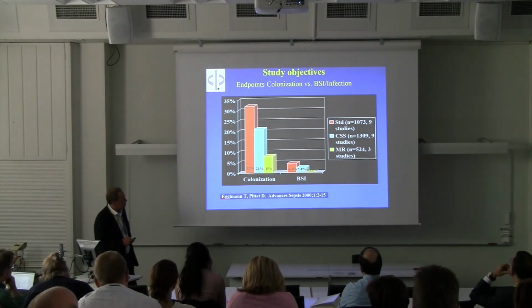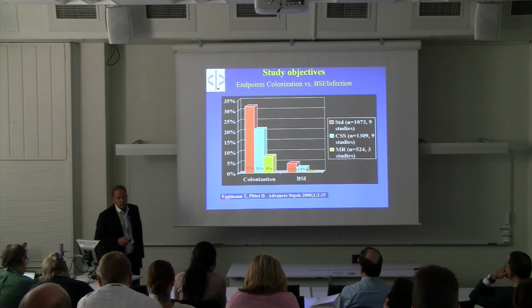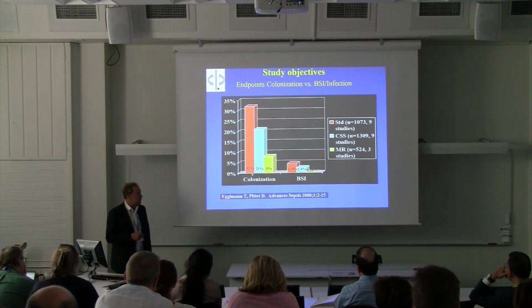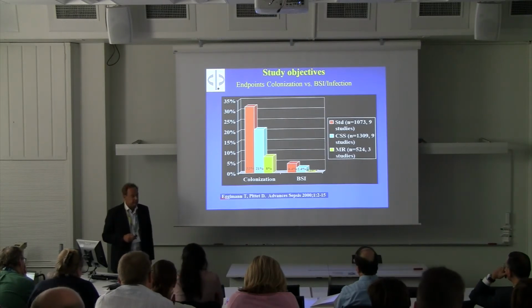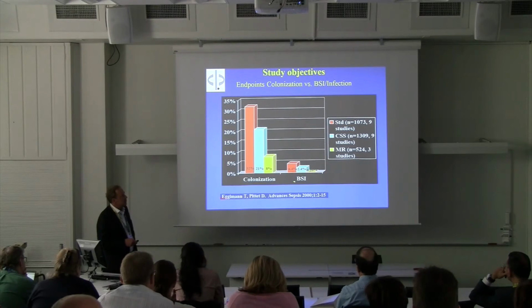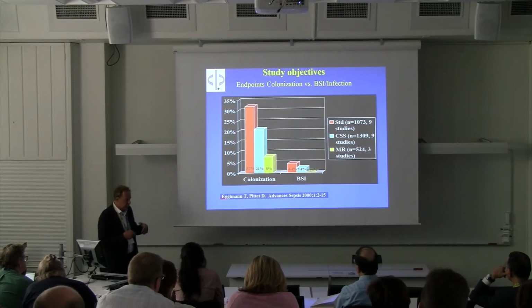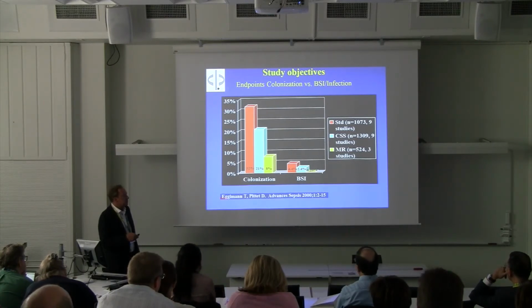Okay, how to perform clinical trials. The main objective of any clinical trial with catheters is the reduction of the rate of colonization. The second parameter is the reduction of bloodstream infection. Bloodstream infection is much more important from the clinical standpoint of view, but sometimes you have, in case of adult patients, relatively low bloodstream infection rates. Therefore, this is a primary endpoint.